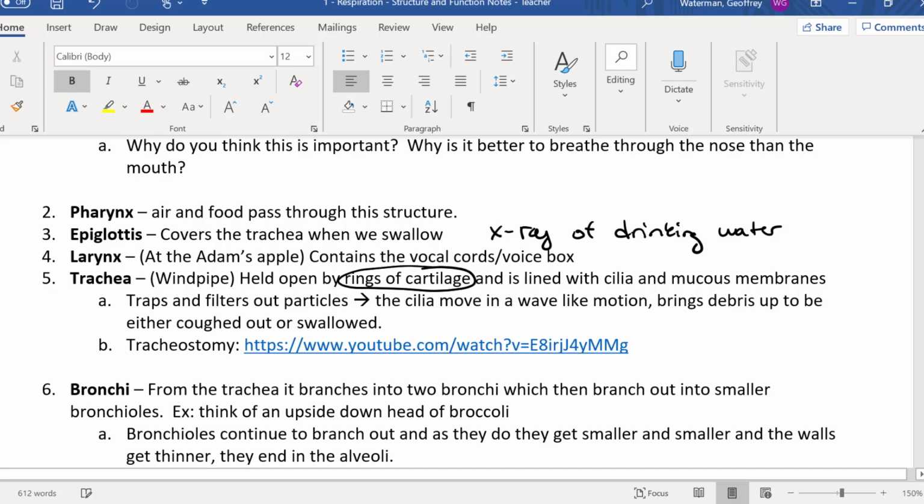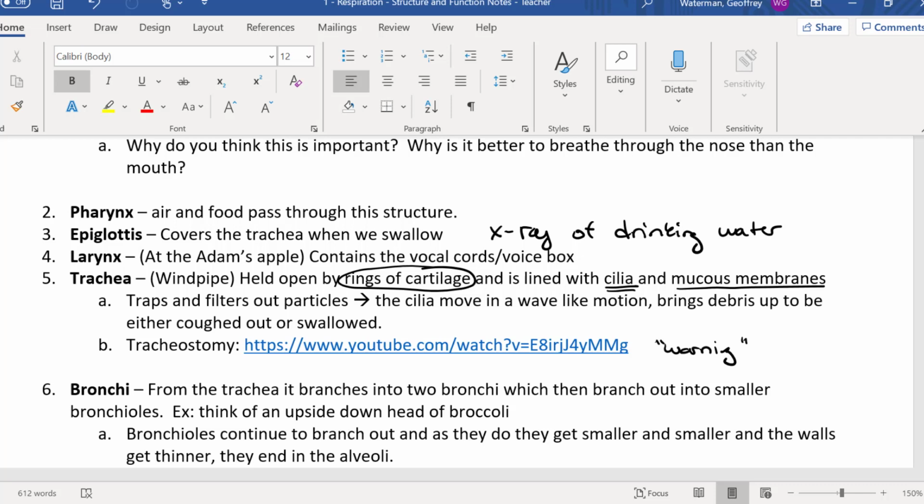And it's also lined with cilia and mucosal cells that are going to help trap and filter out particles. The cilia move in a wave-like motion, and they bring debris up to be coughed out. And if anybody wants to check this out, this is a warning. This is a tracheostomy, and so you might want to check that out, but if you're squeamish with blood and whatnot and surgeries, please do not watch that.